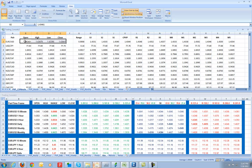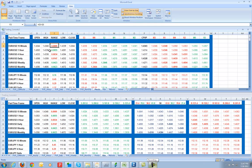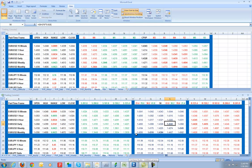Go here. Save, and here we go, we're back. Oh, okay. So in the last 15 minutes, price has closed again lower than it opened, and in the last 15 minutes, it's fallen 9 pips. Interesting, huh? Okay. Now, here we go. We're going to look at the fibs. This is the fib chart.